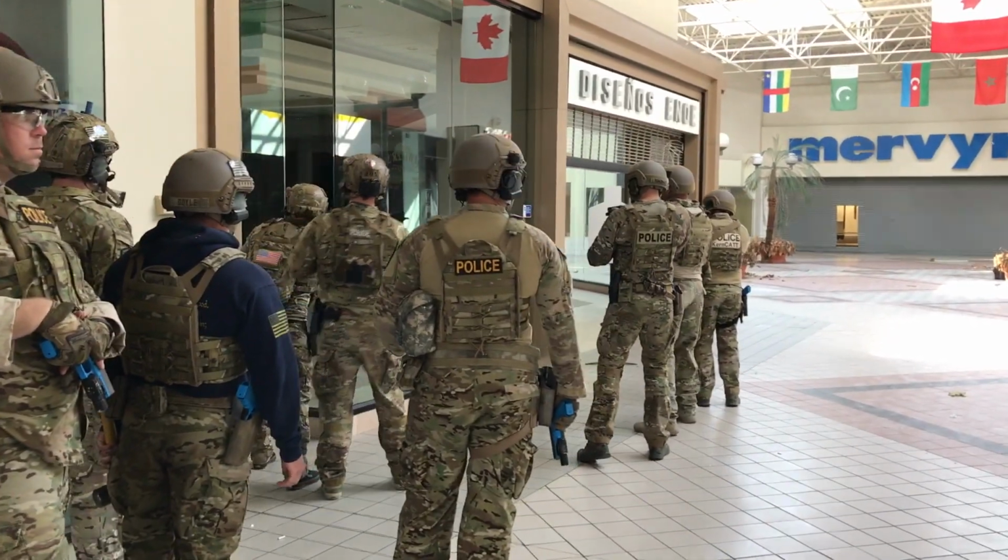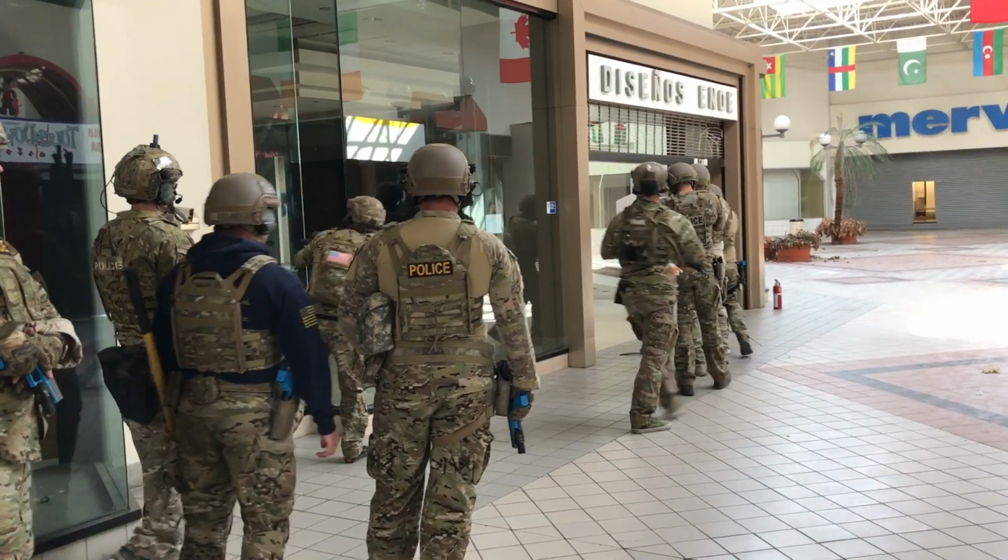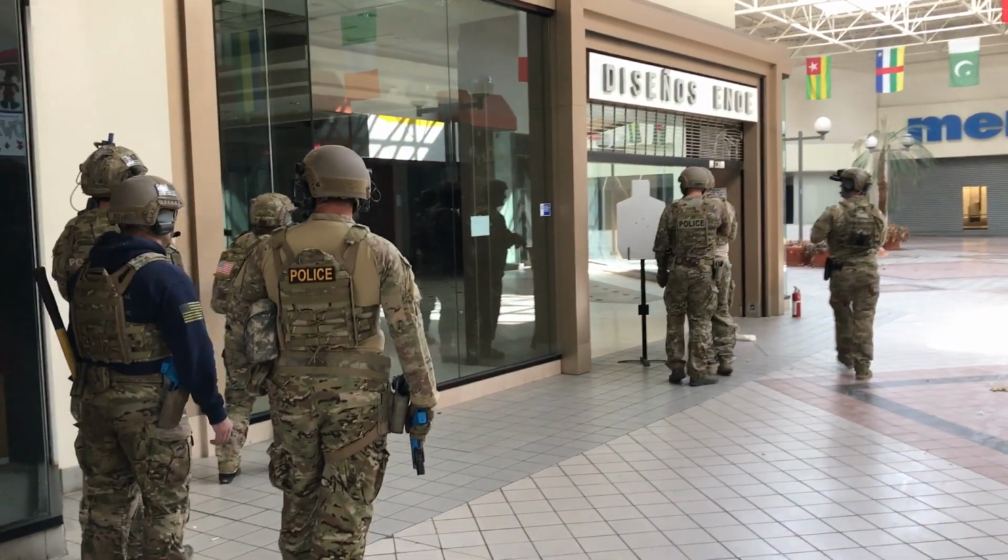Someone post up on the glass window. Let's do that hostage back here. All right, security guards out of the way. He's on the way. Security guards out of the way.